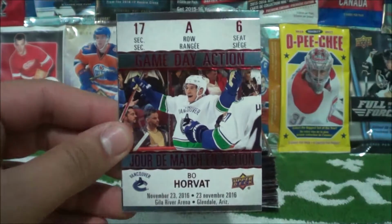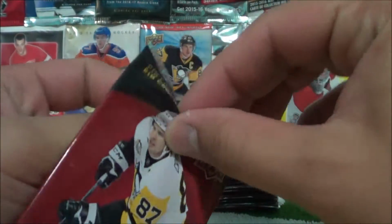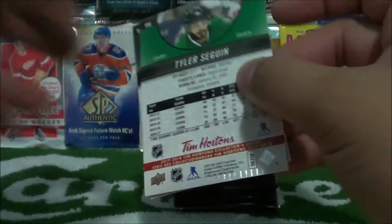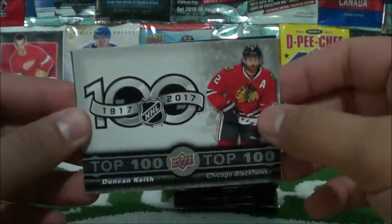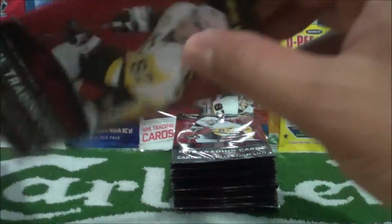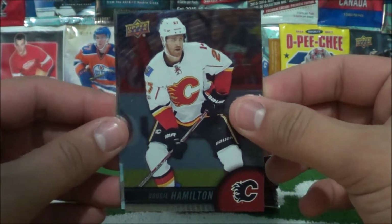Matthew Tkachuk, game day action, Bo Horvat, and Dustin Byfuglien. Oh, my fingers are getting tired from opening all these packs. Forsberg base card, top 100, Duncan Keith, and Tyler Seguin. Dougie Hamilton base.